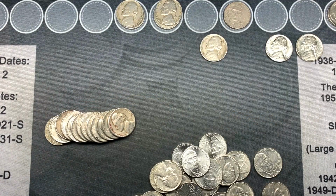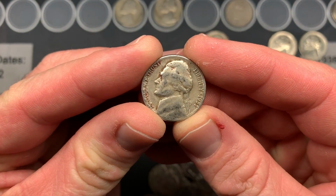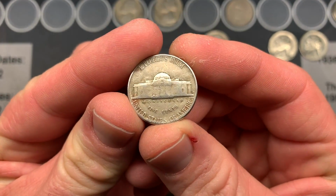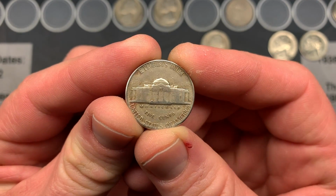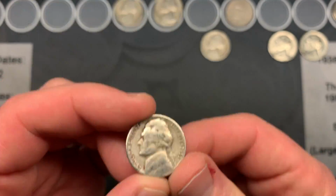I'm working on roll 22, and I thought this was interesting. We got our first 1951 Denver of the hunt. It's not a low mintage or anything, but it is 20 million, which is a little bit lower than a lot of the ones around it.